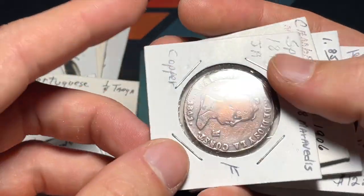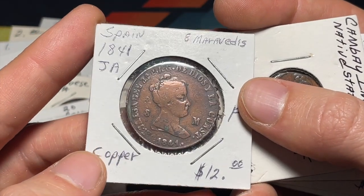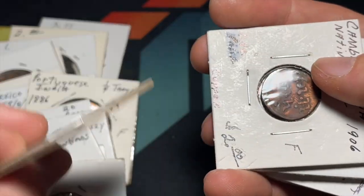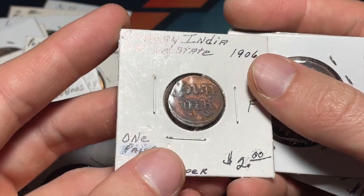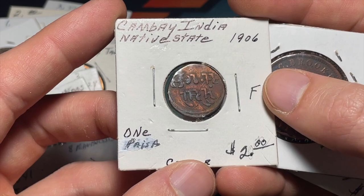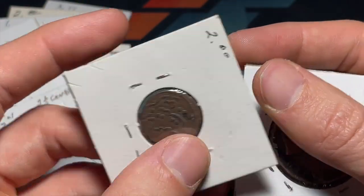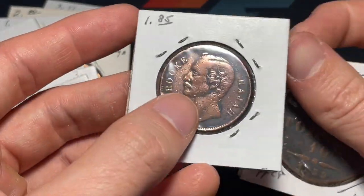Very nice. We've got a Spanish 8 Maravedis from 1841. The $12 value may be a little touch high, but also maybe not. I haven't followed those super close. Here's a Cambay Indian Pesa from 1906. That's a crude and interesting coin. I hadn't seen it before.